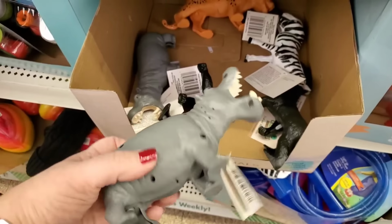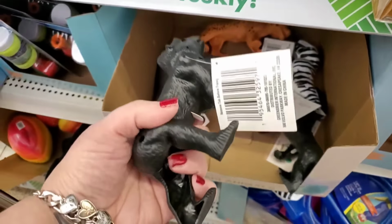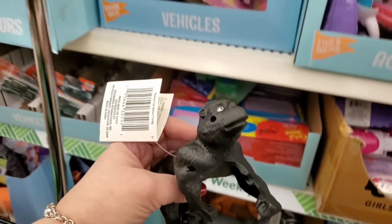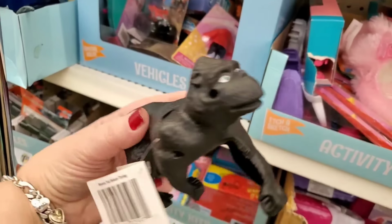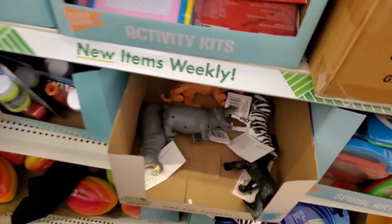Oh my gosh. Wait. Okay, it doesn't stop on its own. You have to stop it. I'm gonna buy these. These are awesome donations. So let's listen to what the gorilla sounds like because I'm really impressed. What, Dollar Tree? That is so cool. These are coming home with me. Kids are gonna love these.